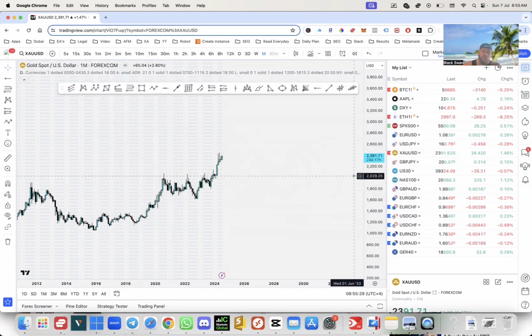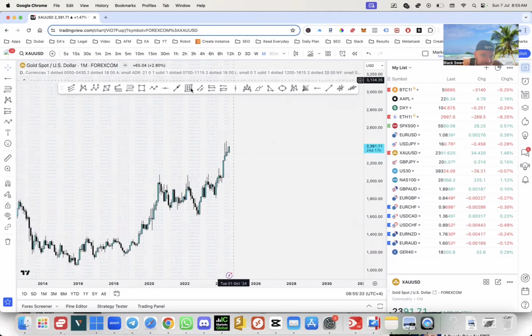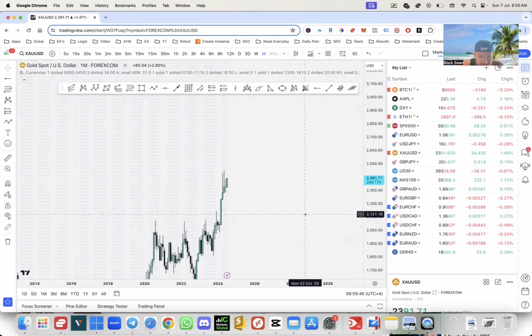So, guys, we're currently on gold on the monthly time frame. And what's the first thing that we can see? Bullish impulse leg here. So we know that we are bullish on the monthly time frame.